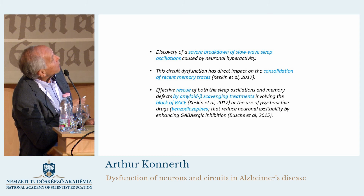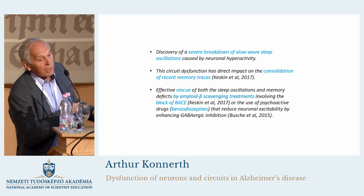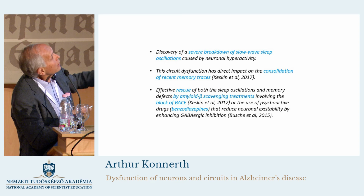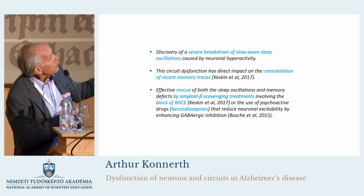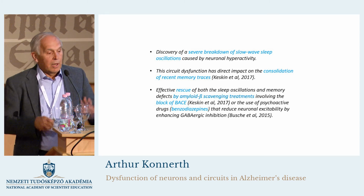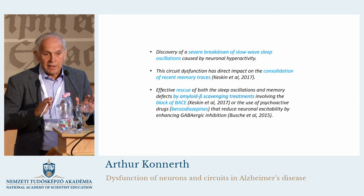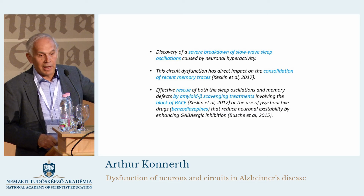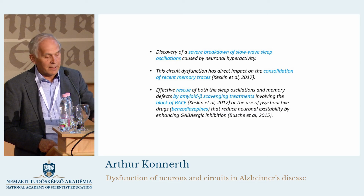And there's an effective rescue of both the sleep oscillations and memory defects by A beta scavenging treatments involving either, in this case, BACE1 antagonists that we can apply, or the use of benzodiazepines that reduce neural excitability by enhancing GABAergic inhibition. It's a tricky thing. It cannot be easily done. It can be done in mice. In humans, I don't think it's going to work, but in mice, we can actually repair some of these Alzheimer's symptoms.